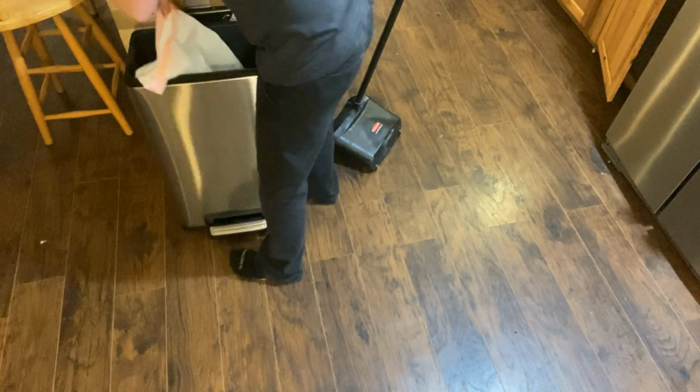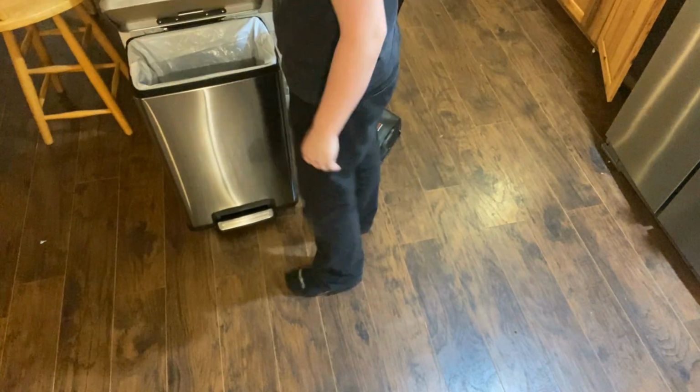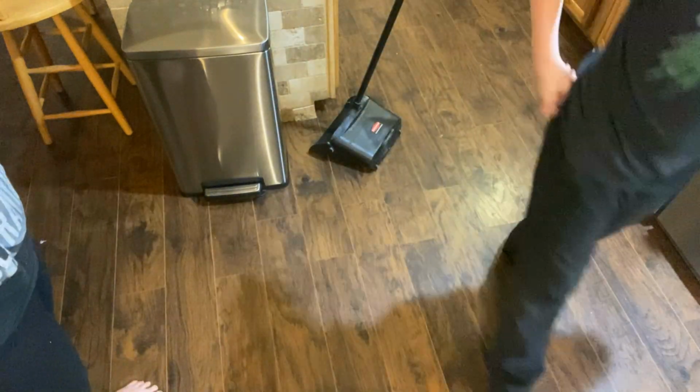It shows fingerprints pretty badly, but it's stainless steel, and I think unless you pay a whole bunch extra, you can't really not have the fingerprints all over it.